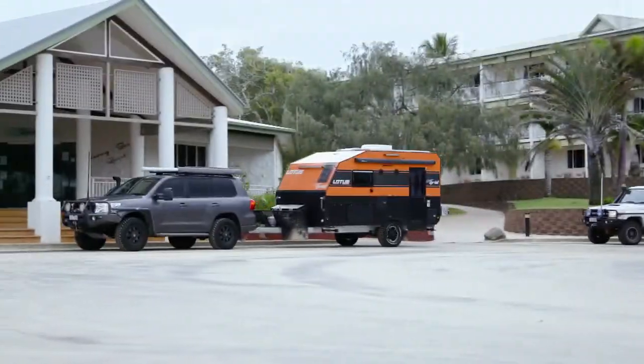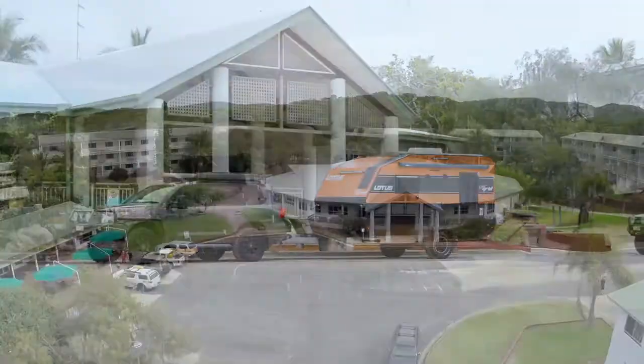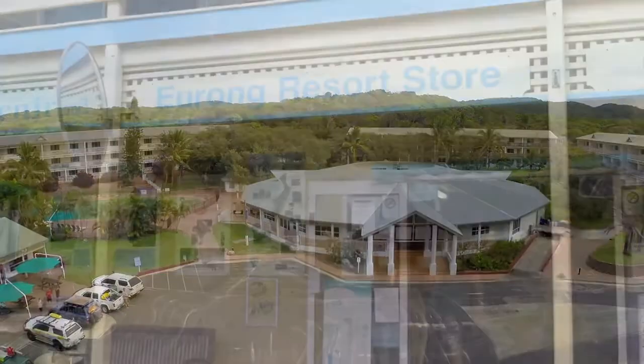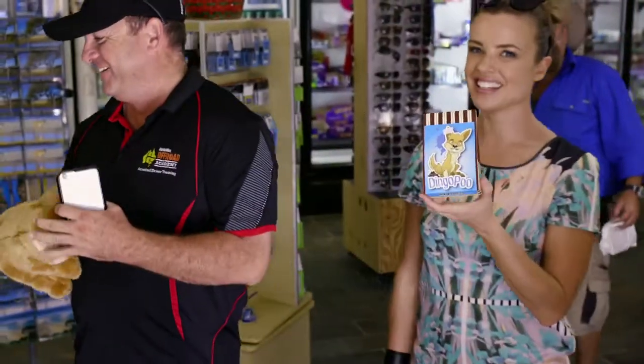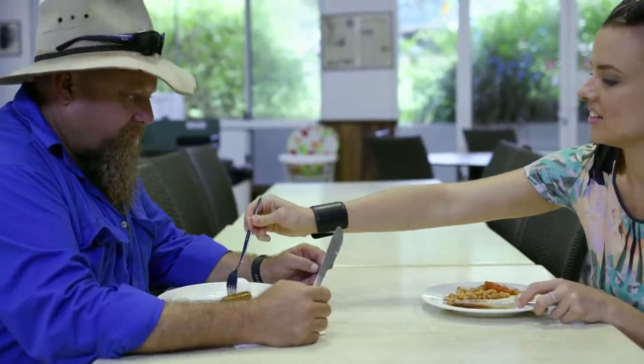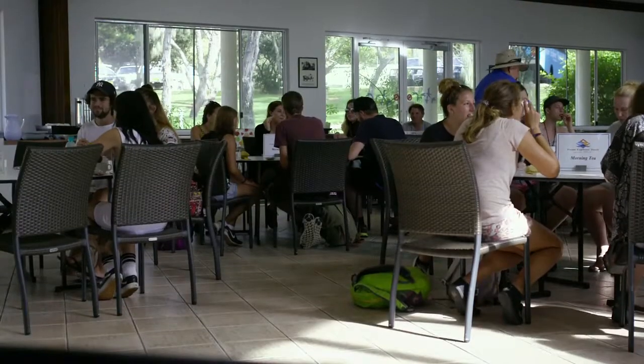We made it to our first checkpoint at Yorong Beach Resort, which is a great place to take a break. Along with running the barge service for the island, the resort runs a general store where we picked up some much needed supplies, along with a bakery for a quick snack. If you're looking for a full meal, their restaurant serves up some great tucker. And it's got a bar.